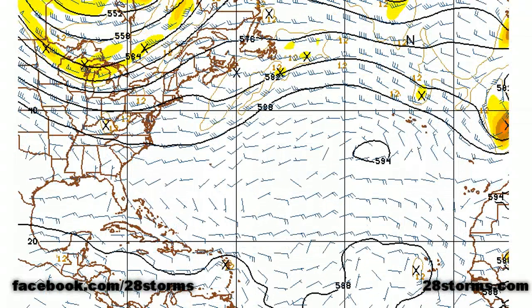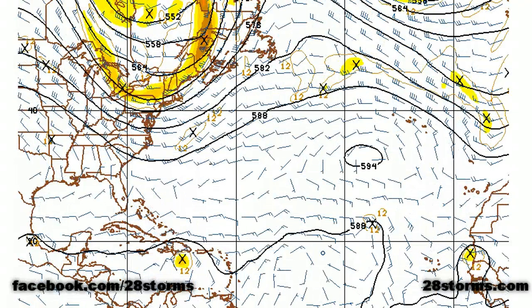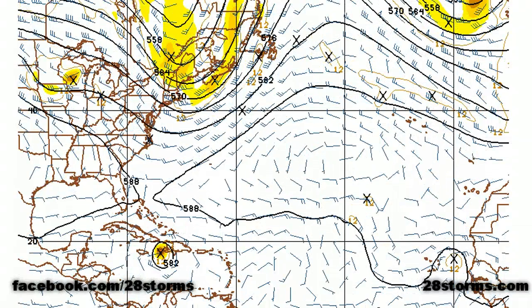And if I pause this around 48 hours, we see that the model is taking this system across the Lesser Antilles, generally at a fairly weak intensity, really nothing more than a tropical depression. And as we go deeper into time here, we see that the model continues to show a general westerly track just barely to the south of Hispaniola, which is significant because if this goes any more toward the north, then that landmass could greatly disrupt the intensity. But notice what the general idea is.